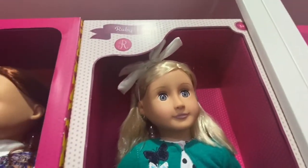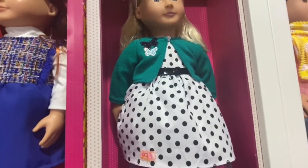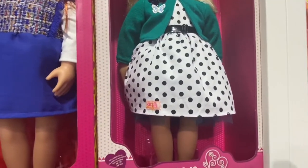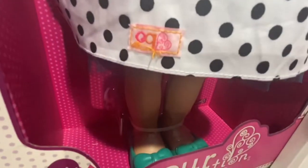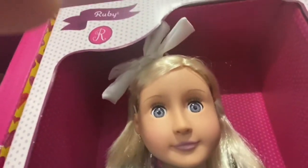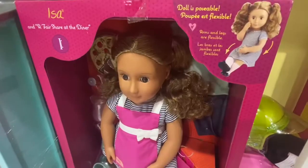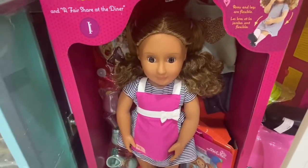And meet Ruby. This is Ruby wearing a green and white dress with polka dots, with green shoes with a ribbon on. Very nice. And a headdress, a big white ribbon. Her name is Ruby. This is Isa, Isa the cook.